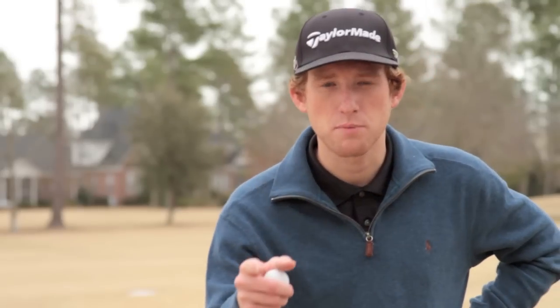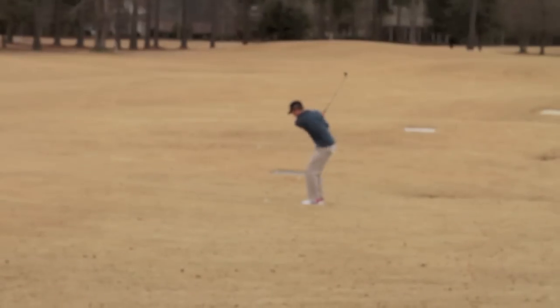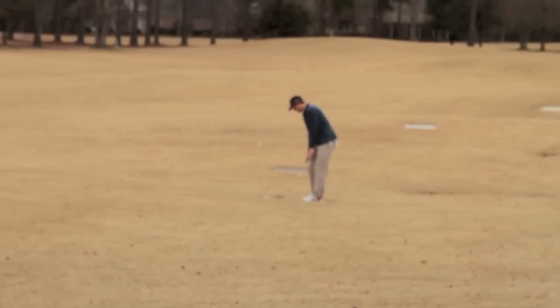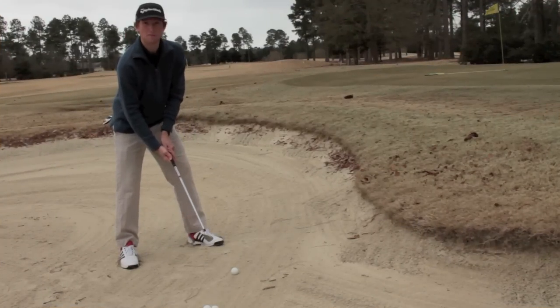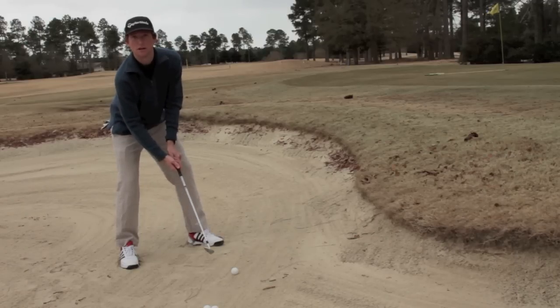Folks, once you've used the product around your home and on the practice areas, take it to the course. Alright folks, once you've practiced around the office, take it out to the bunker. See if it improves the short game in the bunker.